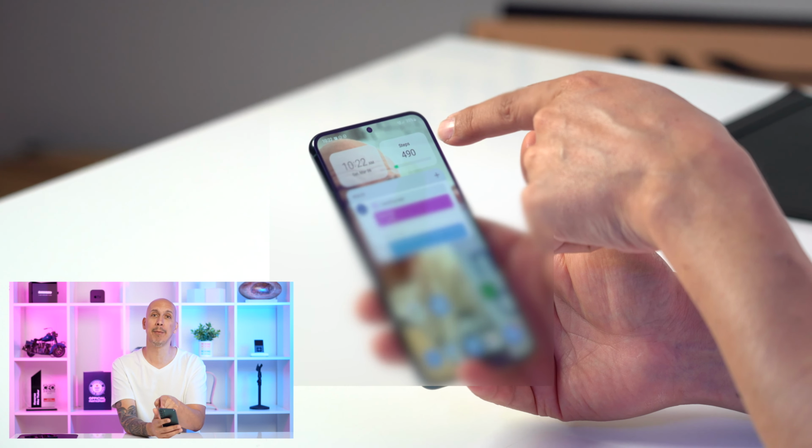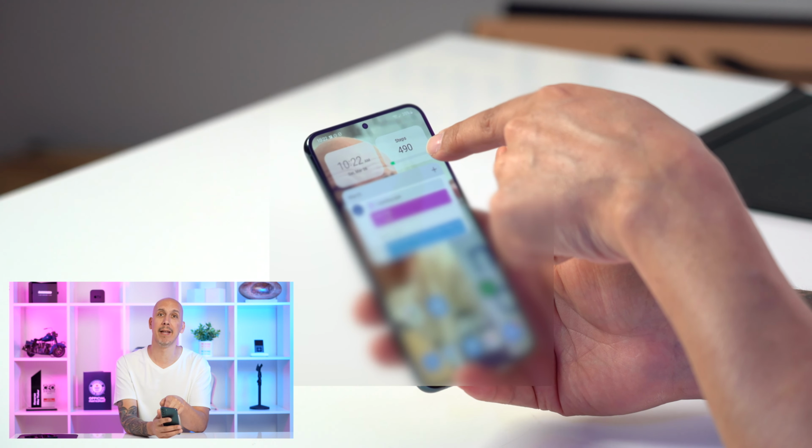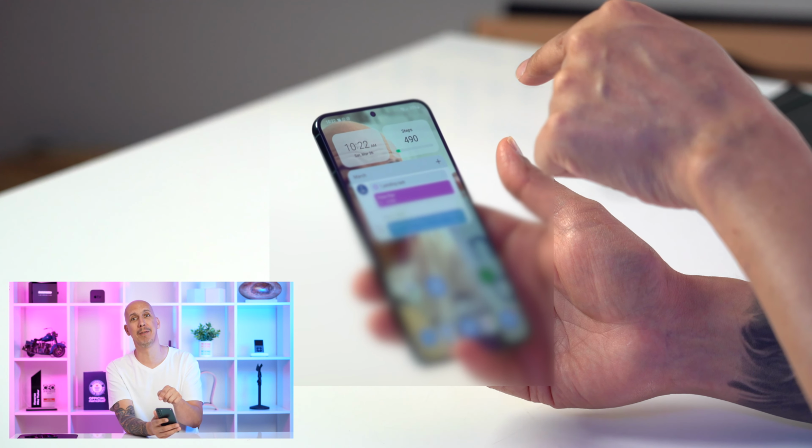I also like to have my steps widget on here, and I'm doing terribly today, but it's early in the morning, so 490 steps is okay. I'll clear my 6,000 by the end of the day. Don't you worry, peeps. Mikey's going to stay healthy. I'll still be here in a few weeks and months doing awesome tech reviews just for you.